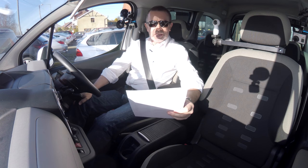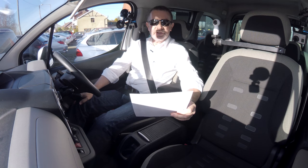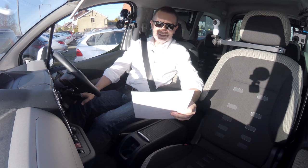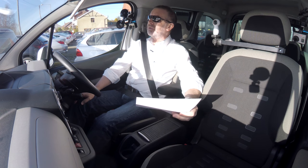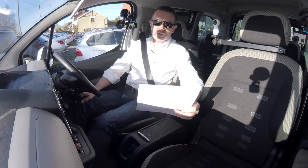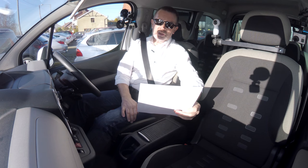This is a Citroen Berlingo Multispace 1.6 EHDi Airdream. It's the XTR EGS6 and it's a 5-door, 2014 on a 64 plate. It has done 63,564 miles. It's an automatic, two registered owners. The CO2 emissions, 120 grams per kilometre, and vehicle tax band, 111 to 130.